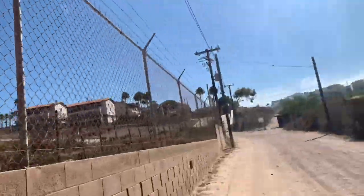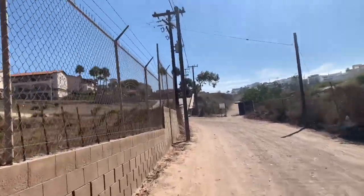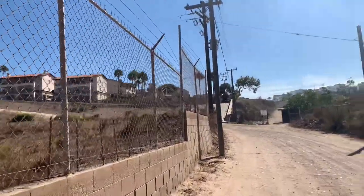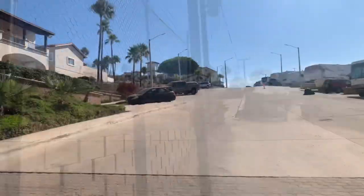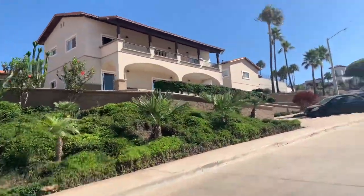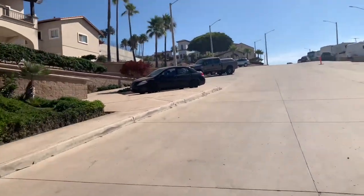So it's awesome how close we are. You can just walk right up. It's a pretty big hill at the end, so it's a lot of fun. Here we are on the campus now. Got another big hill.